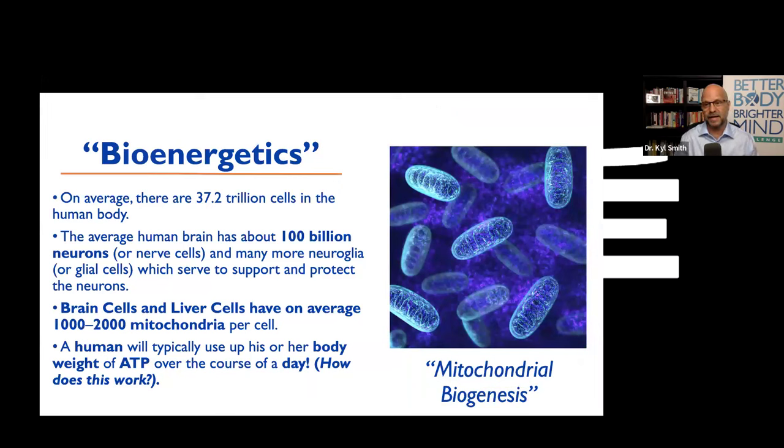It's called bioenergetics, bioenergy. On average, there are 37.2 trillion cells in the human body. The average human brain has about 100 billion neurons or nerve cells and many more glial cells, which serve to support and protect the neurons. Brain cells and liver cells have on average 1,000 to 2,000 mitochondria per cell. Now pause on that. That means right now in this webinar, there's some of you, some of us that have a lot more mitochondria than others.